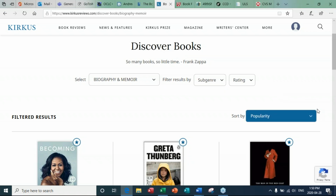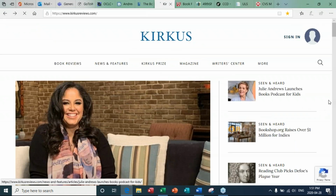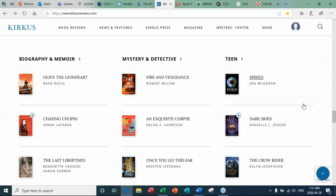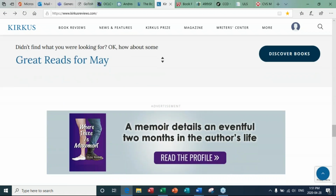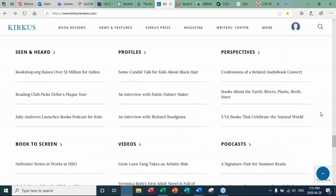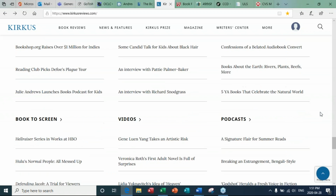So again, super helpful, because sometimes any of these subject areas can seem a little overwhelming because there is so much coming out all of the time. So it just helps to simplify the search, and you can just click on what you want. So I'm just going to go back to, there's teen mystery detective. They have a section on a monthly focus, so great reads for May. And then even further down is more and more broken down into subject areas for books to screen.